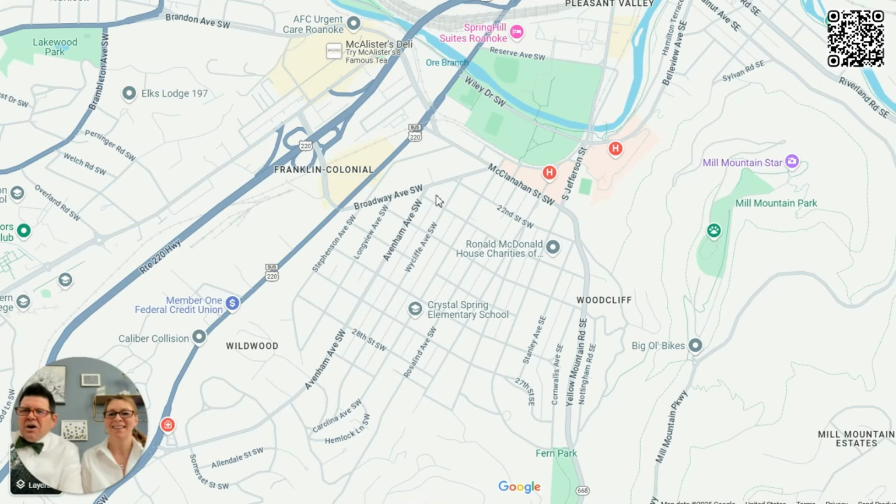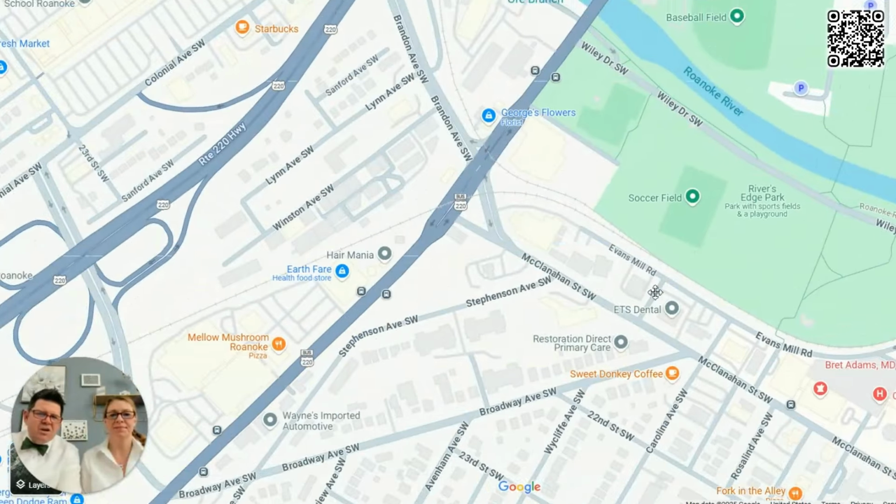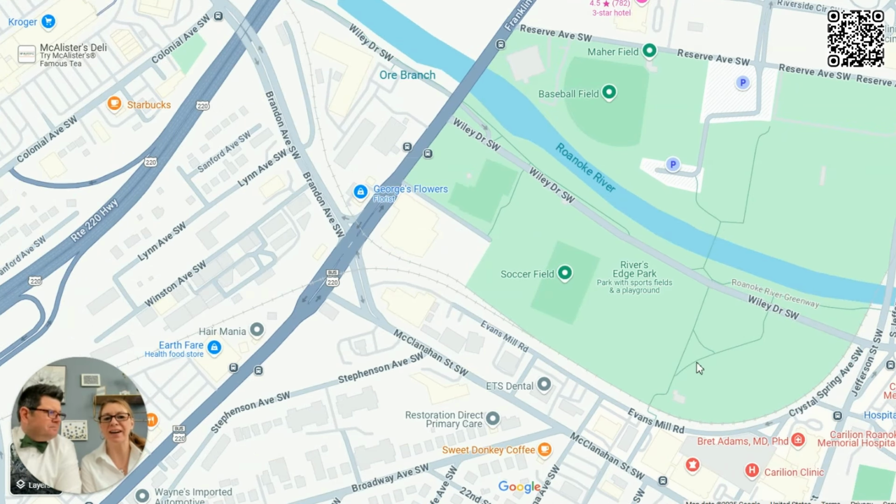Yeah. And then other options for outdoor recreation in South Roanoke is going to be over at River's Edge, where they've got soccer fields, you've got baseball, softball fields, you've got tennis courts. And again, it's right in the heart of the city. It's right in the valley, so you can look up and you can actually see the Star from there, which is super cool to me. Yeah, it's right under the Star.